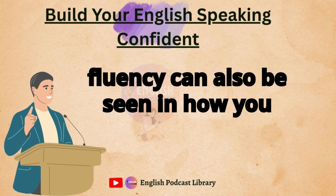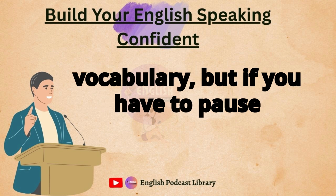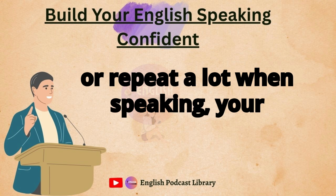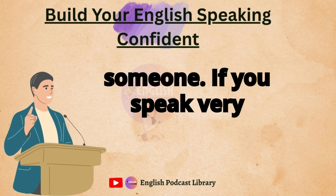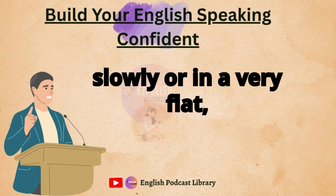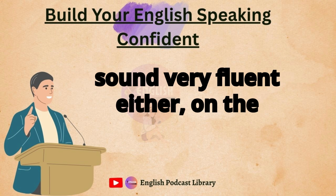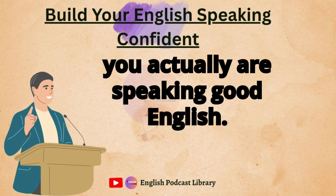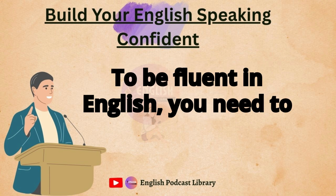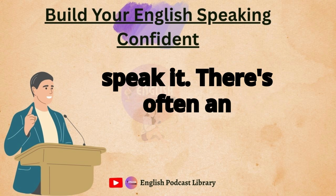Fluency can also be seen in how you speak. You can know plenty of English vocabulary, but if you have to pause or repeat a lot when speaking, your fluency might not be so obvious to someone. If you speak very slowly or in a very flat, unemotional manner, then you won't sound very fluent either. On the other hand, sounding fluent doesn't mean you actually are speaking good English. To be fluent in English, you need to master both the language and how you speak it.